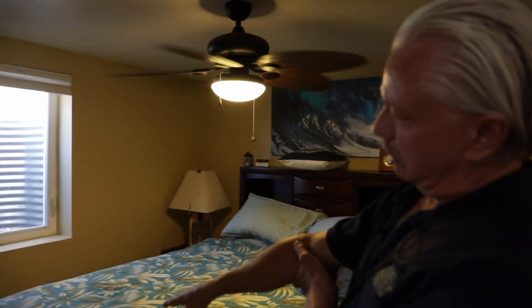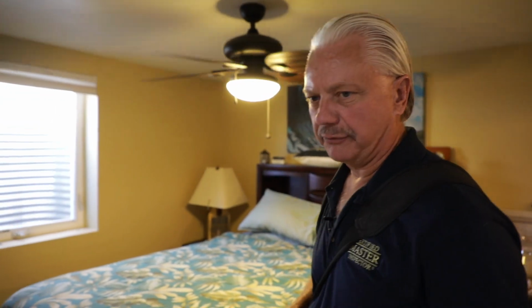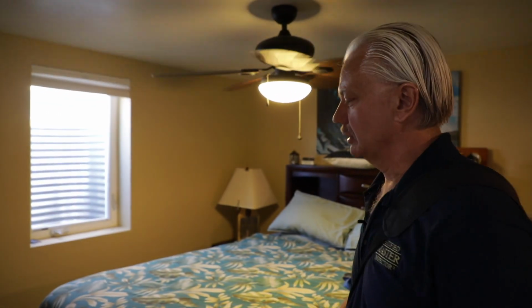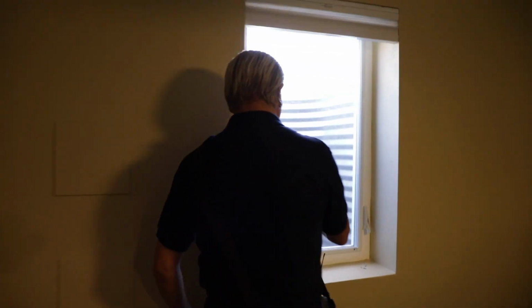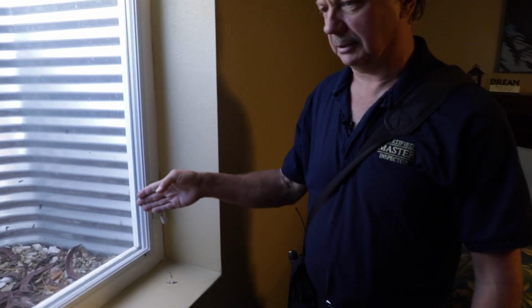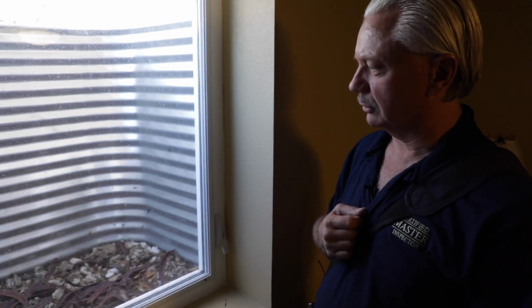Is the opening low enough? On a window well, is it high enough that we need a ladder? Do we have a ladder? As we come in, we're going to look and see, do we have gravel at the base of the window well? We always like to recommend water-resistant load-bearing covers just because of kids. We don't ever want anybody to get hurt.